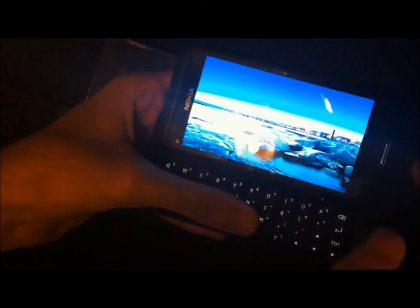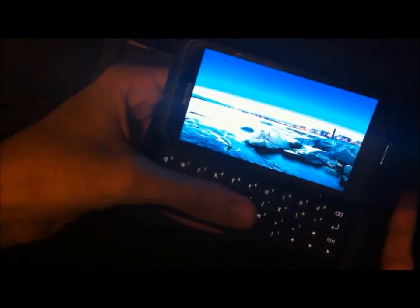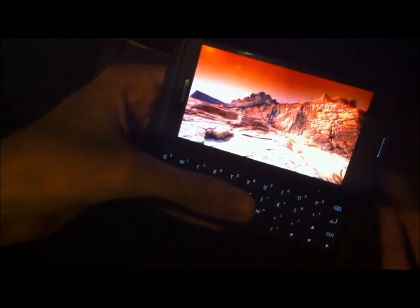I've switched off auto rotation because it became a nuisance, so I'll have to just pop up the screen and we get full screen. As you can see, pictures here look absolutely beautiful. These are 1280 by 720 pictures and they look absolutely stunning on this screen.